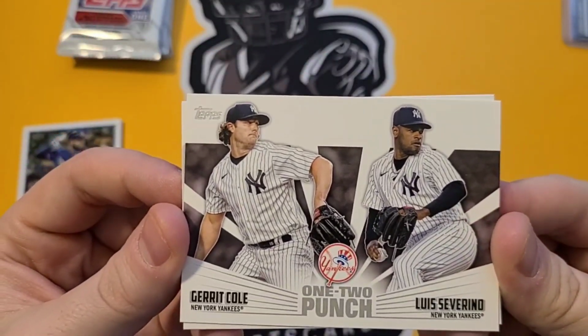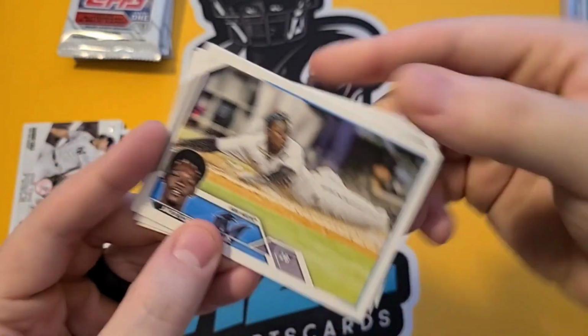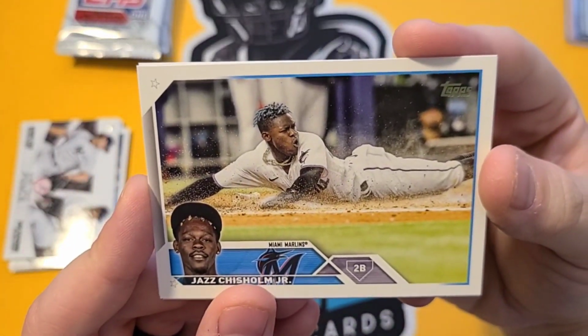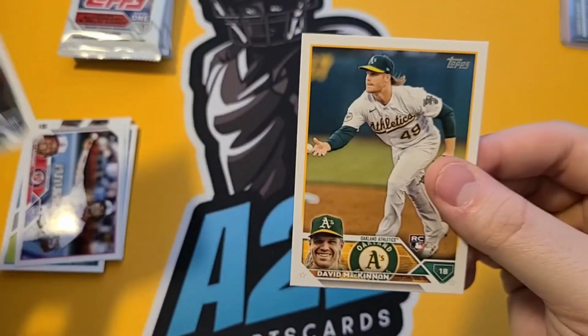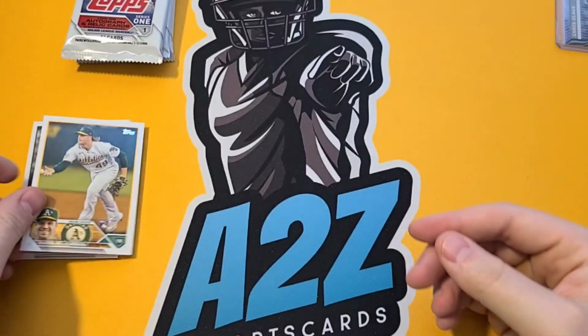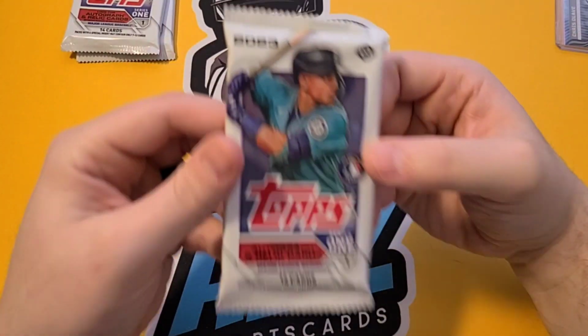We have a nice insert. 1-2 punch. Gerrit Cole and Luis Severino. Jazz Chisholm. Our MLB The Show cover boy. Very nice. I love these pictures, by the way. That's a great picture of him. What a personality. TJ Abrams. Mitch Haniger. And then a second rookie, David McKinnon. So, not bad. Not bad. We're looking for those big 4.